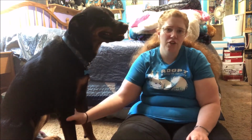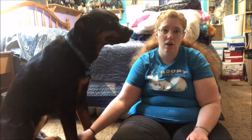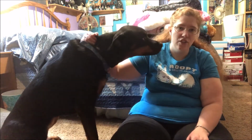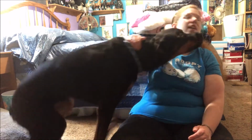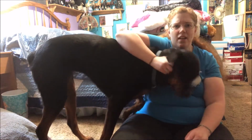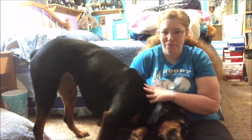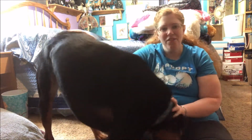If you don't want them in the hallway, you could easily just close your door and they're exploring your bedroom. Either way, she's now learned that yes, she can come out of the kennel, but it is still bedtime because you are going to bed. So that is what I do.